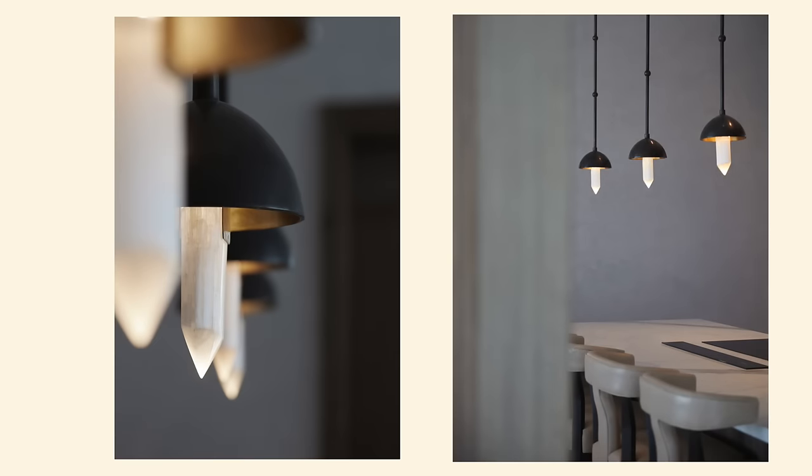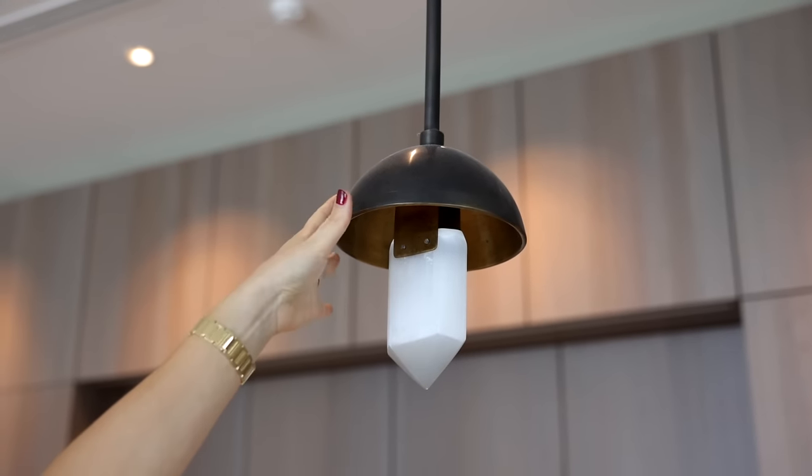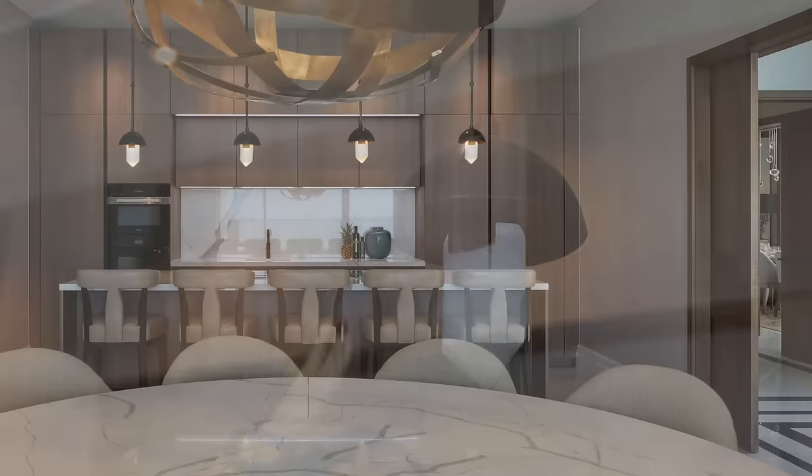Because the kitchen itself is so pared back and simple, we really decided to elevate this space by adding some statement lighting. I'd say my favourite piece in this whole room is these four pendants. Normally, above an island, it's very typical to have three large pendants, but we decided to mix it up because by having four small ones, it adds a lot more detail and interest to the area. These ones are made of a selenite crystal, this section, which glows beautifully when they're switched on, inside a brass cup that's been darkened so it matches with all the bronze elsewhere in the kitchen.